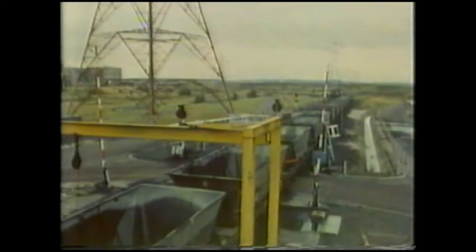Making electricity means using up other fuels. The power goes out across the pylons, and each one of these empty wagons means that 30 tons of coal have been used up.